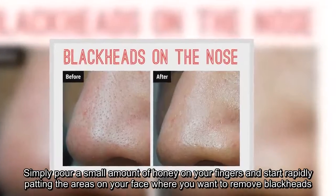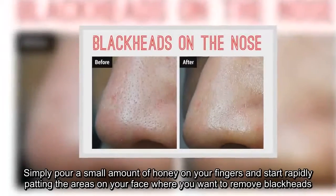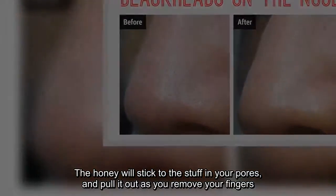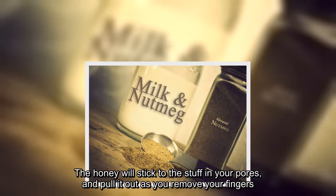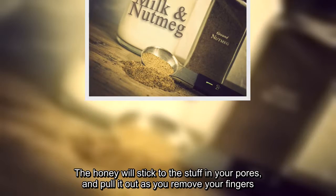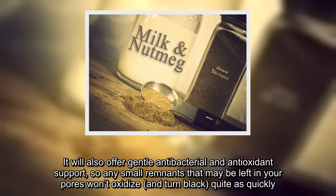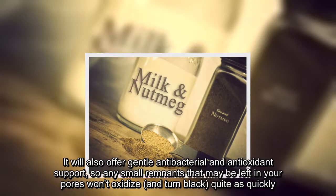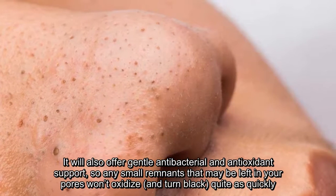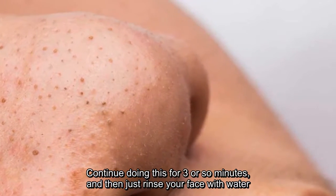Simply pour a small amount of honey on your fingers and start rapidly patting the areas on your face where you want to remove blackheads. The honey will stick to the stuff in your pores and pull it out as you remove your fingers. It will also offer gentle antibacterial and antioxidant support, so any small remnants that may be left in your pores won't oxidize and turn black quite as quickly. Continue doing this for 3 or so minutes, and then just rinse your face with water.